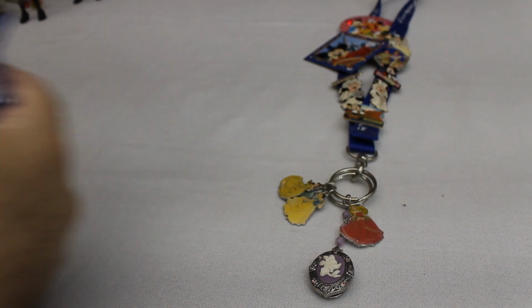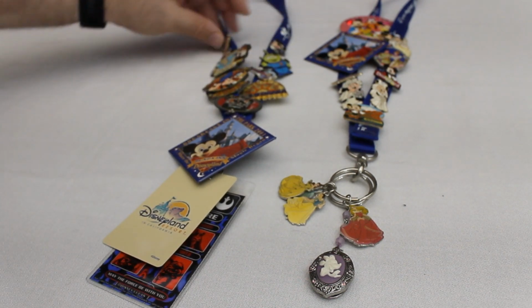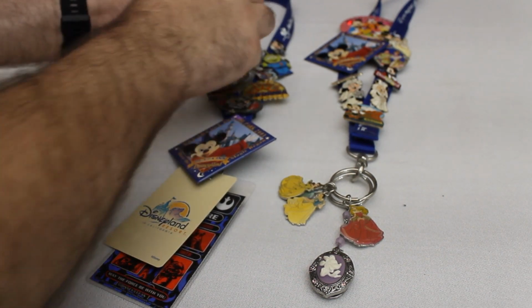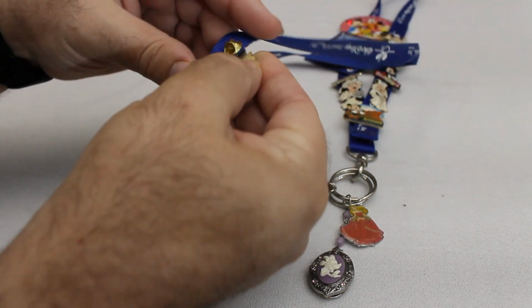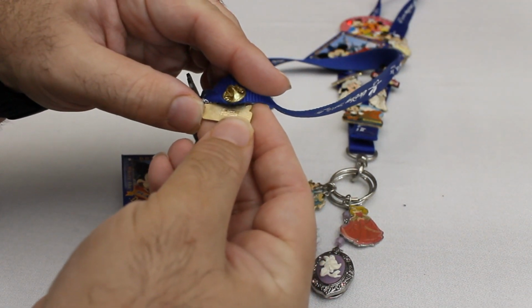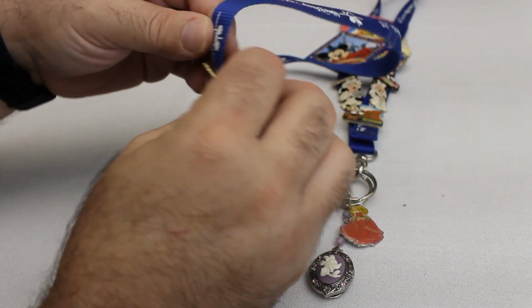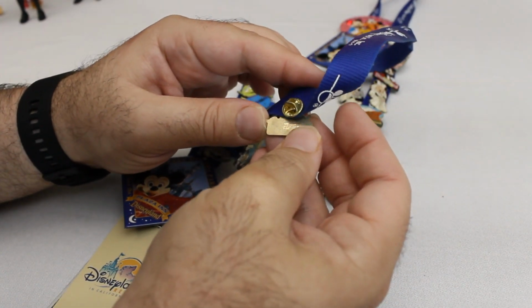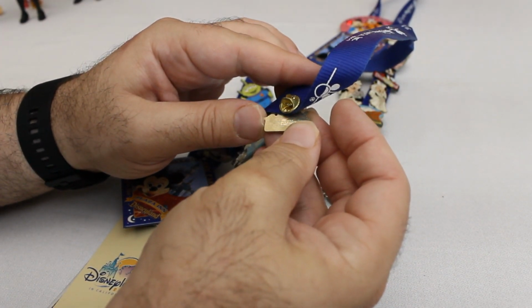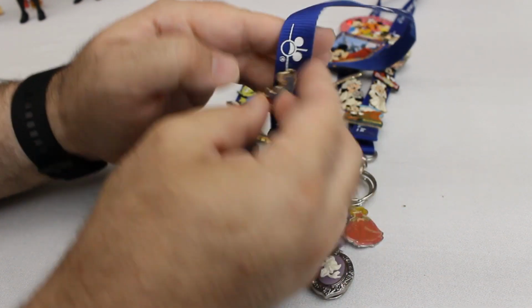Another Walt Disney Travel Company lanyard. I'm not sure where this Disneyland pin came from. I think it's actually something that was my wife's when she was younger. Do we have a date on this? I mean, but as you can see, it's not a pin trading pin. So I think it's from something older. But I don't see a date on there. Just copyright Disney.